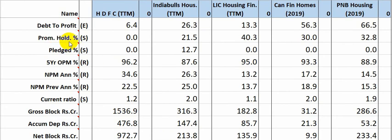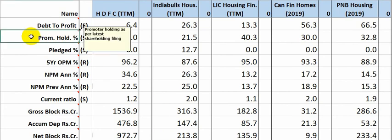The promoter holding also is a very important metric that we should look at, because it signifies the stake the promoter has in the company. The more the promoter's shareholding, the more interest I'm assuming the promoter will take in running the business operations, and that will benefit the shareholders. Promoter holding, as far as possible, anything above 40% is always good. The banks will have, as per the rules and regulations, promoter holding generally below 20%.